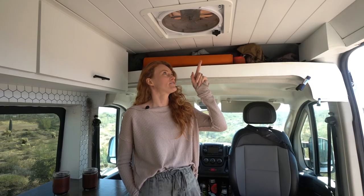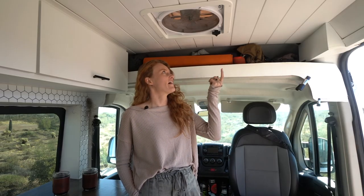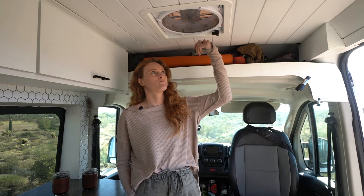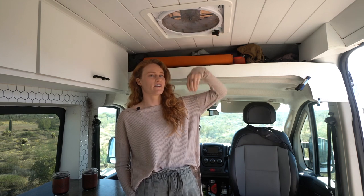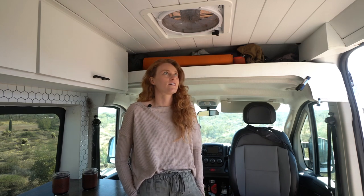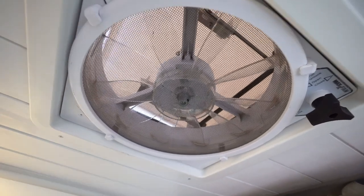So this fan is really the only air conditioning that we have. It just kind of opens, and then we can turn it on. We can make it go fast or slow. It pulls air in or takes it out, and then we can even set it so that it's auto 78 degrees in here, which it seems to maintain pretty well.